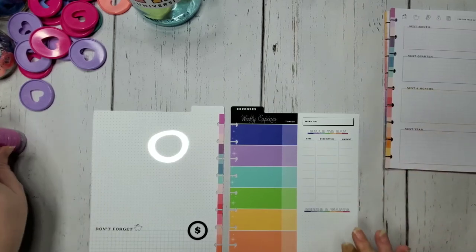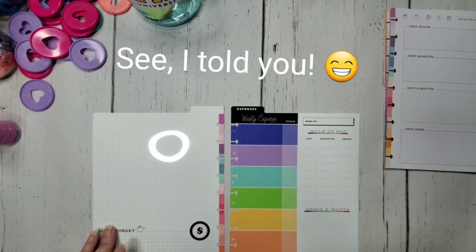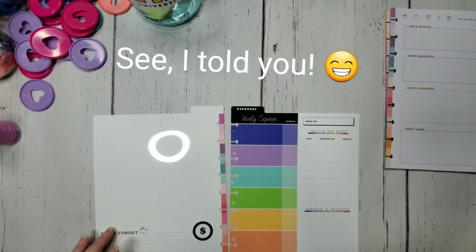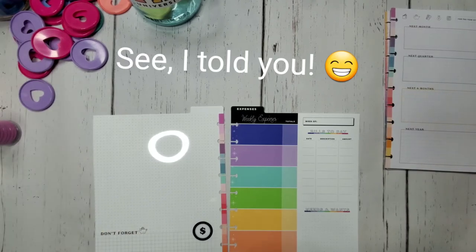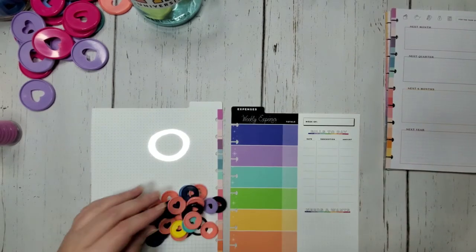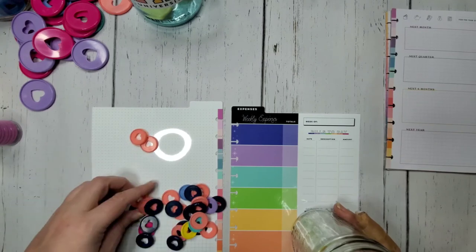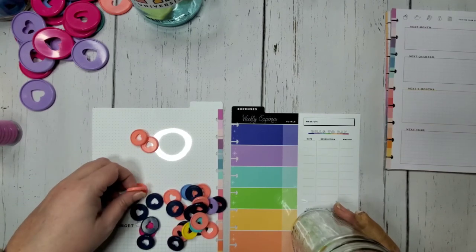I feel like these will work on mini discs, and I realized before that those were not true mini discs that we put Mickey on, those were larger. Let's see. What do we got in here? Alright, let's go with those. Yeah, let's go with those.